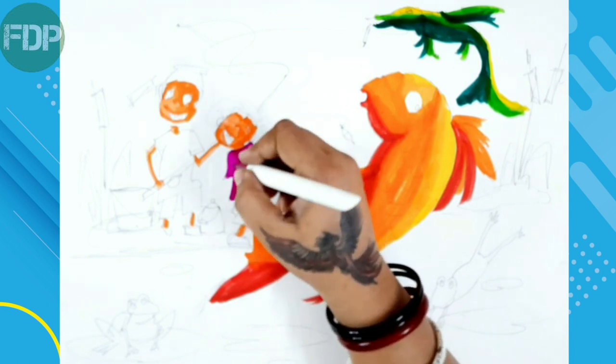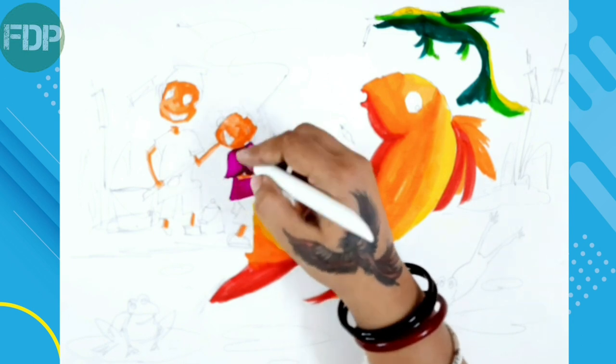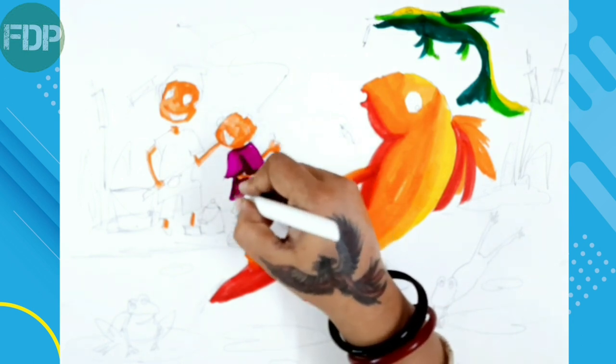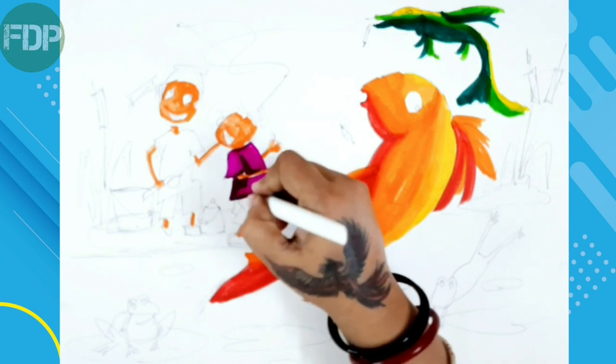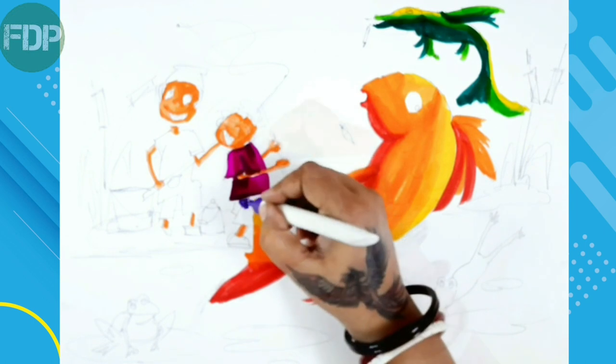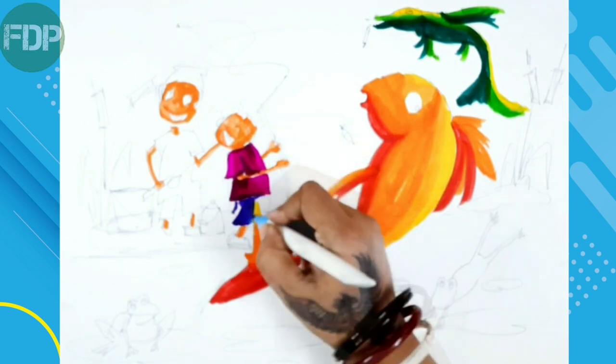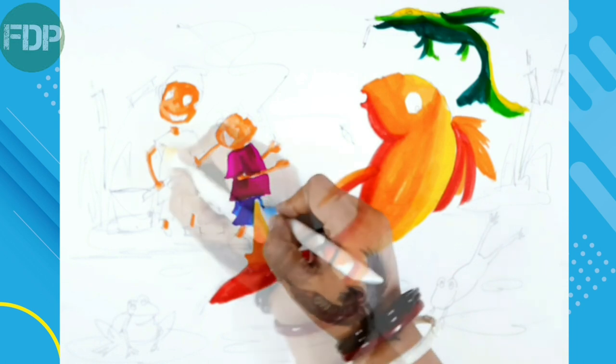Fact number 4. Have you ever heard of the flying fish? As their name suggests, they can actually glide through the air. They have specially adapted fins that allow them to take short flights above the water surface, helping them evade predators.